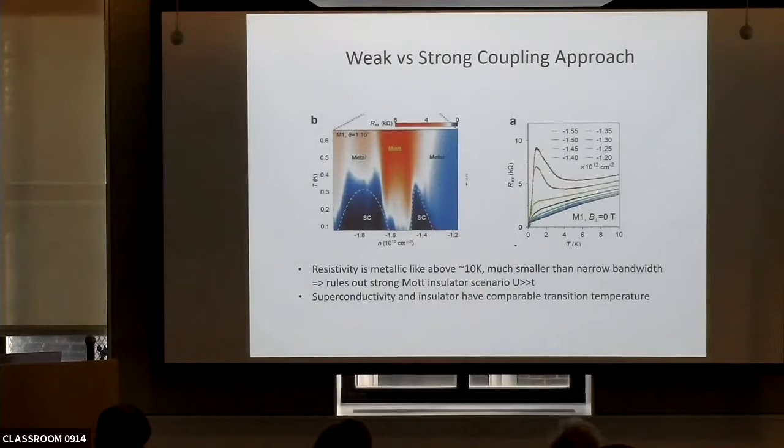So let me show how the resistivity looks in this device, for example, the resistivity is still metallic-like, okay? Above maybe 5 or 8 Kelvin, it's metallic. And then only at low temperature, for example, the resistivity starts to shoot up, right? This insulating-like behavior, also sometimes it goes superconducting depending on where the carrier density is. So this really, to me, means that the energy scales associated with the insulating state and superconductivity are much smaller than the bandwidth, enough to rule out the scenario of the strong Mott insulator. In the scenario where the Hubbard interaction U is much bigger than the bandwidth, we'd expect insulating behavior already for temperatures on the order of the bandwidth, but this is not the case here, right? So this encourages us to think about maybe a weak coupling approach first.